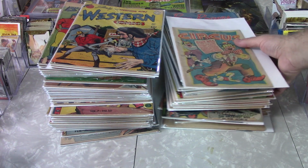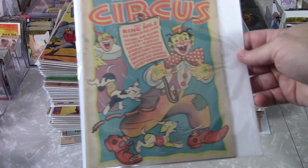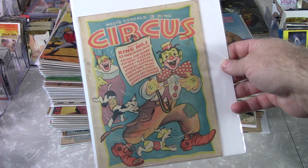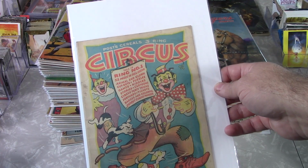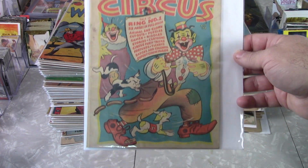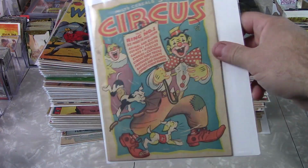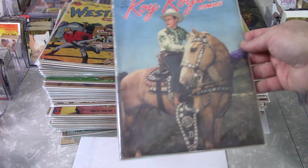I guess I'm going to start in this stack. If you're looking for a super huge wow piece, probably won't have it, but just a lot of fun stuff. So that's a Post Serials premium, they called it, and not worth a whole lot. I think I've seen them go 10-15 bucks. It is complete. You're supposed to cut it out and make like a circus ring, and I think there's 3 or 4 maybe others in that series. You could get the batch of them.